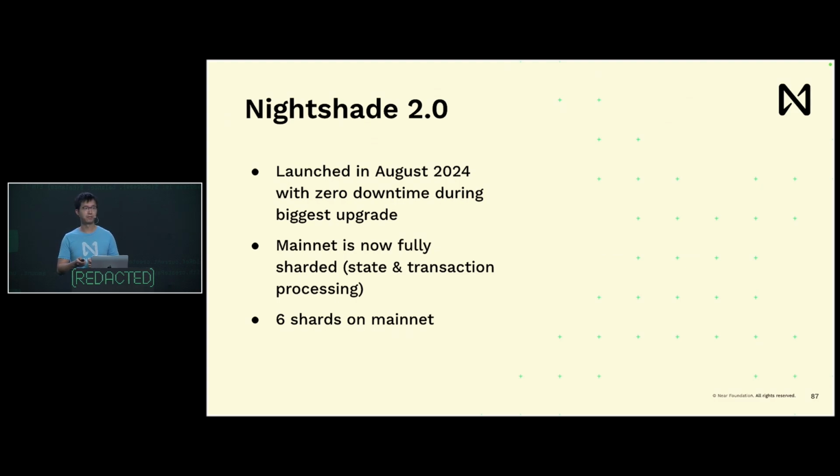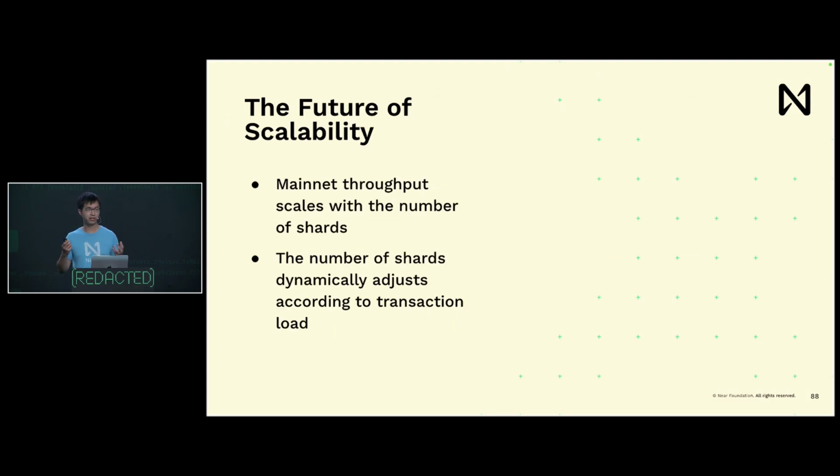But in my opinion, that's just the beginning of a whole new era where we want to explore the limit of scalability. We truly don't know today where the limit lies, because in theory, the mainnet can scale with the number of shards. And not only that, we also want to build this interesting feature called dynamic resharding, where the number of shards on the network would dynamically adjust based on transaction load.